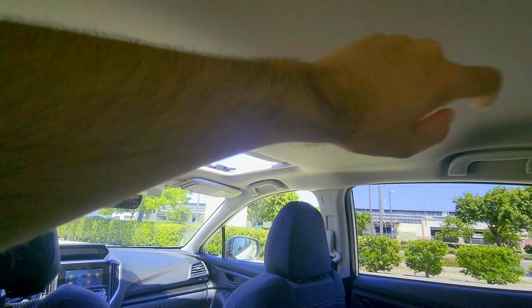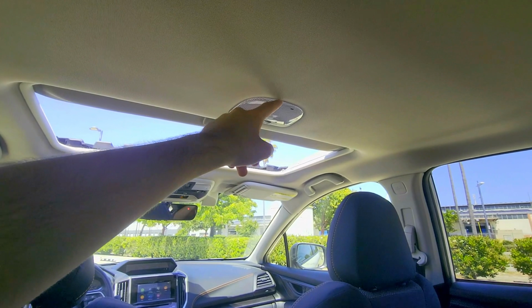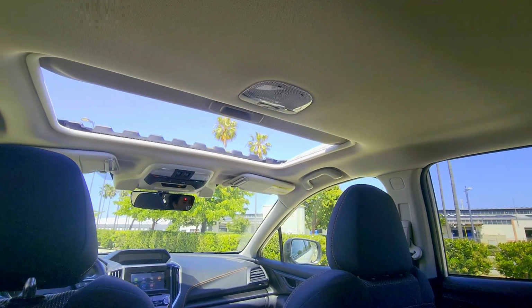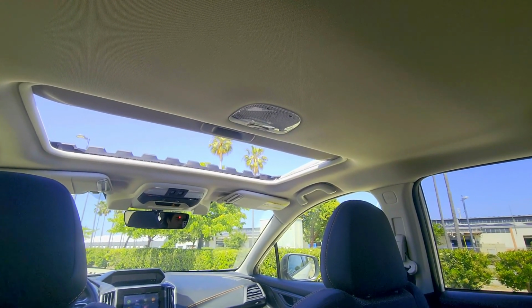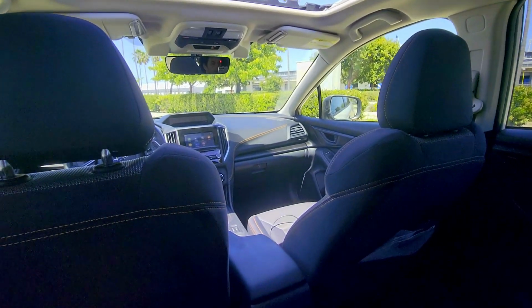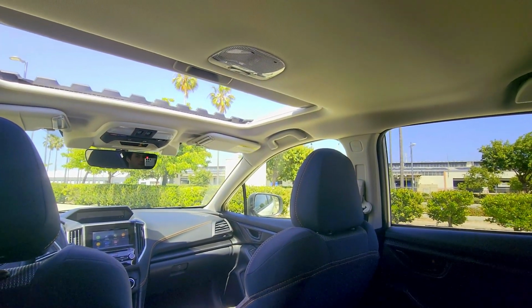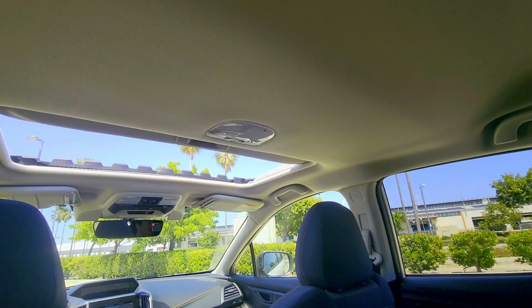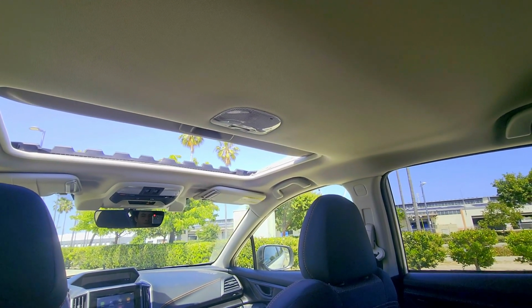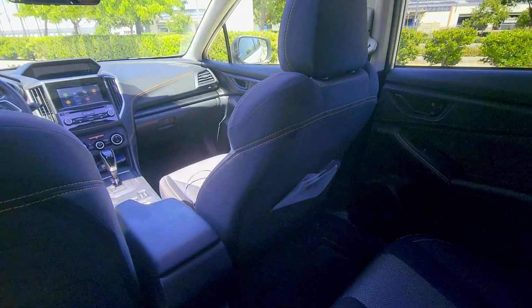I think in other world markets you do get a pano roof option, and it takes up the whole section here. Instead, you get a map light, which Subaru does sell LED light kits for. $100 LED kits. You can actually have them installed at the dealer right before delivery of your brand new Subaru, and it'll do LED lighting throughout the entire interior, and I believe the license plate lights as well, but it won't do your turn signals or your headlights. For that, you do have to get a Limited model that will have LED headlights and fog lights.